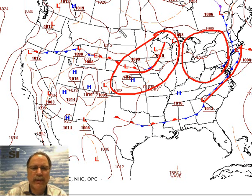Then behind that, another strong Canadian-born high-pressure system will clear things out for Sunday afternoon and Sunday evening, and it looks like nice weather will continue on Monday and Tuesday as well. This will be another comfortable air mass for this time of the year with pleasant temperatures and humidity levels and great sleeping weather Sunday night and Monday night.